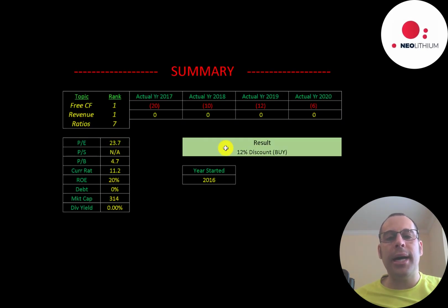So to summarize, I have them trading at a 12% discount, but I think this company has a really bright future. If their lithium is as pure and efficient as they say it is, and if EV cars keep growing like they do, this company is poised to be a monster. Of course, there's competition, so you never know what will happen, but this company is really positioned well. I rank their free cash flow as 1 out of 10, their revenue 1 out of 10, and their ratio 7 out of 10. So let me know what you think.